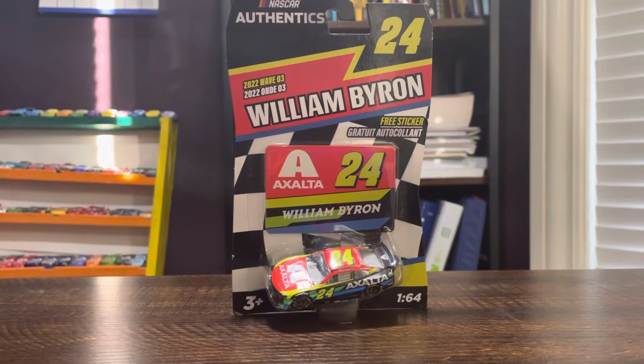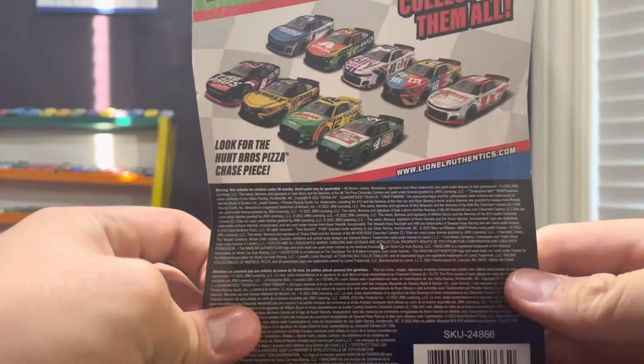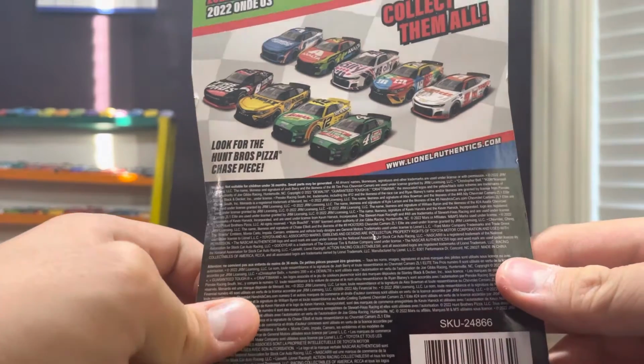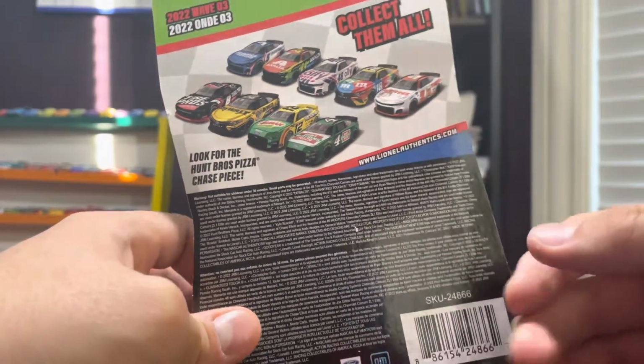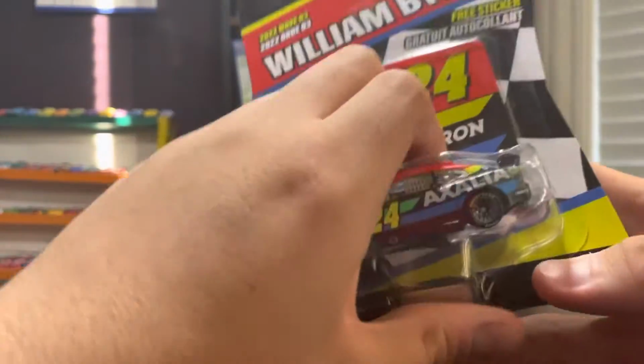Here we have a NASCAR Authentics Next Gen car from the 2022 Wave 3. It is William Byron's 2022 Next Gen car. And on the back you can get Alex Bowman, Ryan Blaney, Christopher Bell, and a Next Gen car, an Xfinity car, Josh Berry. Let's get William Byron out of his box.